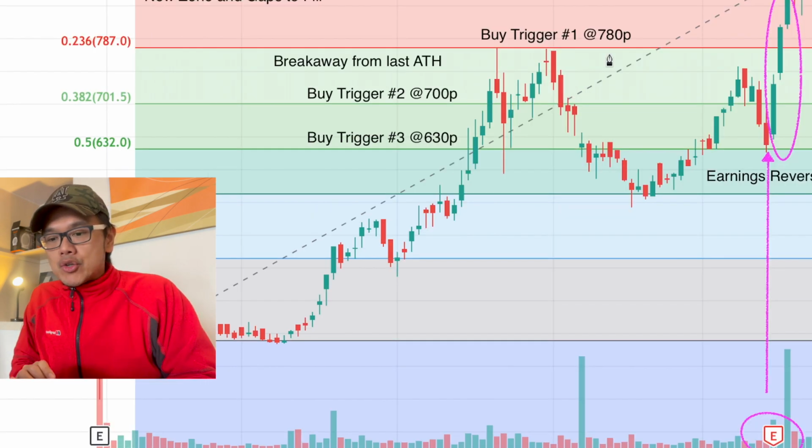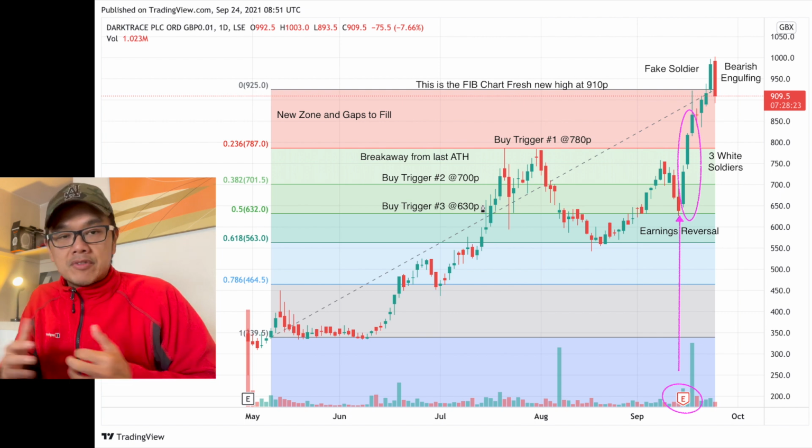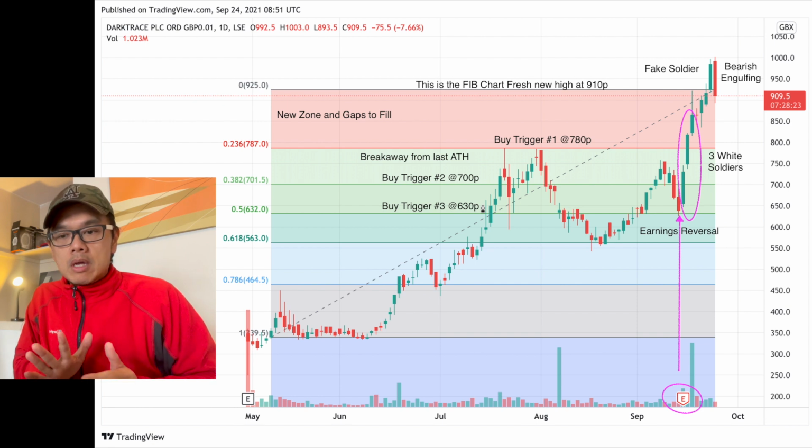The second buy trigger, looking at the Fibonacci chart, will be the 700p zone, and the third buy trigger is the 630p zone, which is the light green and the dark green here. This is how I'll play the support and resistance levels. The 780 is the last breakaway buy-in. If you want to buy, top up at 700 and 630. All I'm saying is I'm not expecting a huge breakout unless there's huge news, a huge contract, or a buyout and stuff like that.